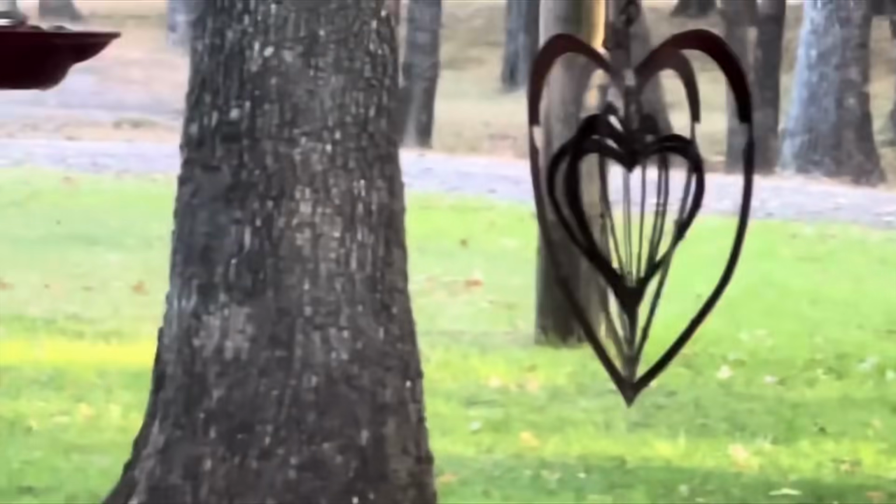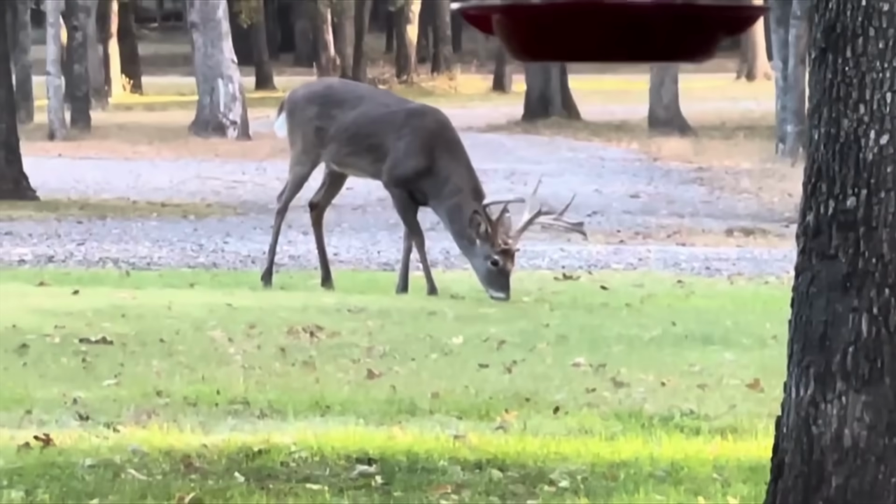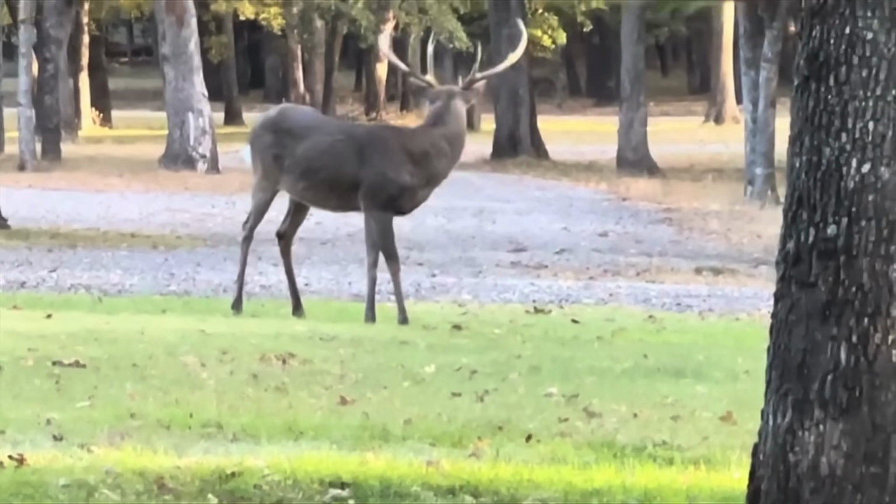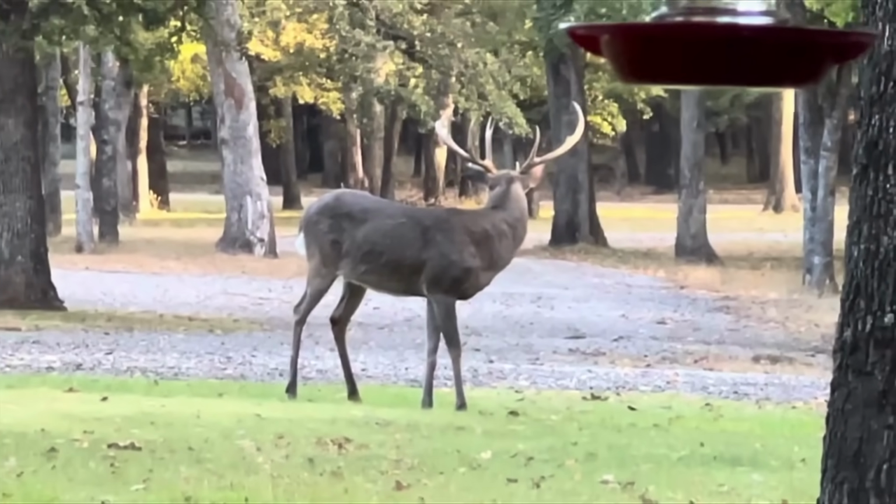Right, guys? I don't see any... Well, my truck's sitting there. Don't see any other deer out there other than Mr. TC. Mr. Big Antlers right there. Yes, sir. Mr. TC looking really, really good this morning.